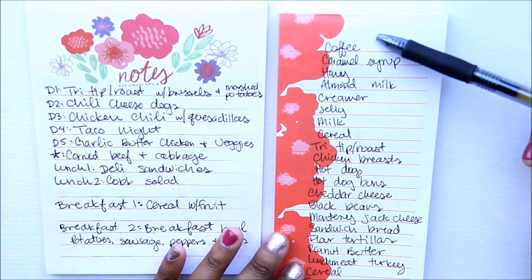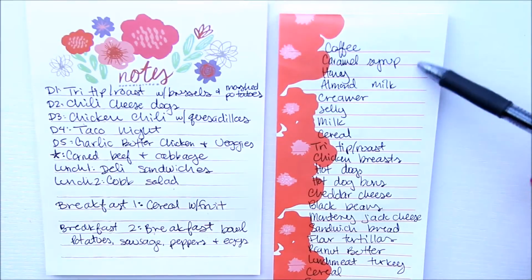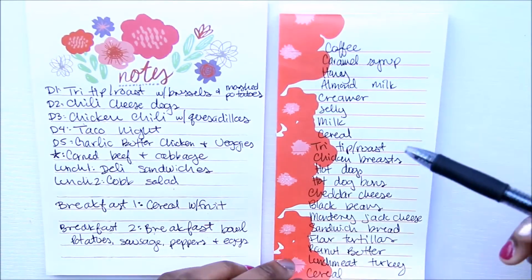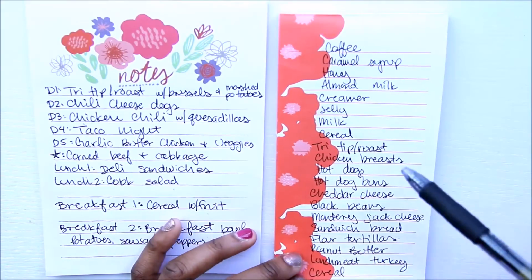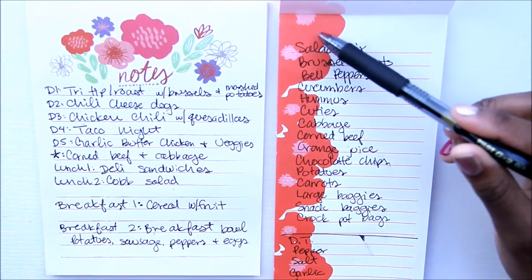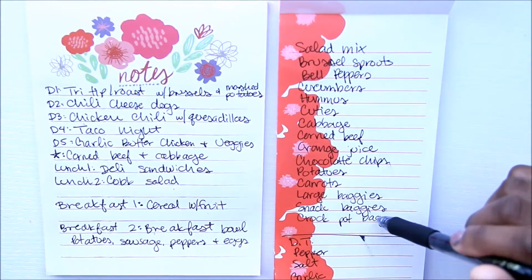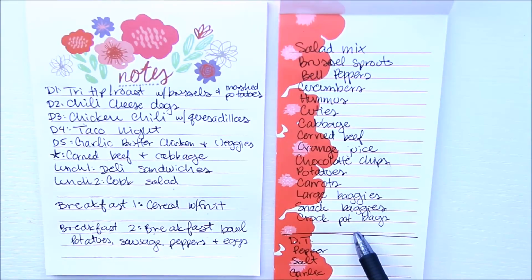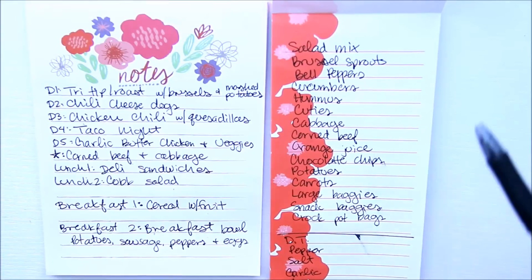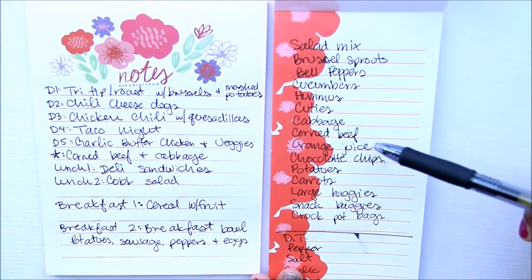So I usually like to organize my grocery list by category in the grocery store, which I didn't do today. I just wrote everything down. But as I go throughout the grocery store, I will check off to make sure that I don't have to double back to any different sections. And I kind of did with the produce. I lumped it all together over here for the most part. And then I did a separate small list down here for things I want to pick up at the Dollar Tree.